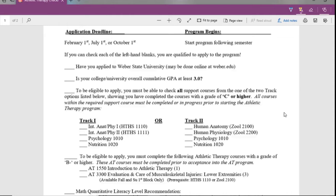However, if you are looking into physical therapy, occupational therapy, or physician assistant PA school, you'll definitely want to do your research to see what those schools will require. Because it is their graduate program, they can pick and choose what it is that they would like to accept. So you'll definitely want to check to make sure that they will accept Health Sciences 1110 and 1111 and Zoology 2100, 2200. That could be the determining factor of which track you would prefer to take. It is all up to you on what you would like to choose.